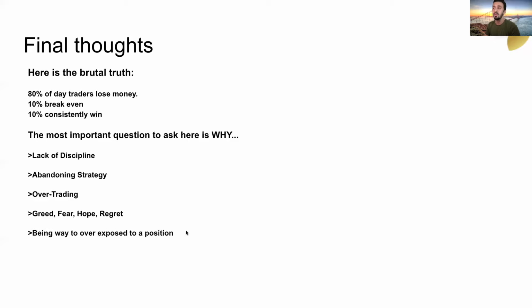Being way too overexposed to a position. Guys, I cannot hesitate enough on this. And this is why I don't want people with under $25,000 scalping with me. Okay? If you want to, go ahead. That's fine. To each his own. I'm not going to judge. But the reason why I don't want people under 25K scalping with me is because a lot of people under 25K have this goal in their mind. Their number one goal is to get to 25K as soon as they can. If you are under 25K, you're probably laughing right now because you know that's a fact. Your number one goal is to get to 25K so you can not worry about the PDT.